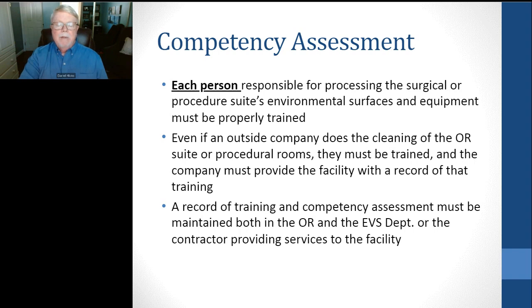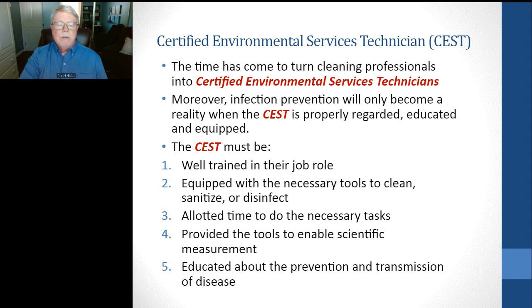And here's what I'm advocating for, is that we need to start certifying these environmental services technicians. The time has come to do that. Infection prevention will only become a reality when this person, the CEST, is properly regarded by your staff and by other professionals, educated and equipped. The CEST must be well trained in their job role, equipped with the necessary tools to clean, sanitize, or disinfect, allotted the time to do the necessary task, like that turnover in that room with the blood all over.